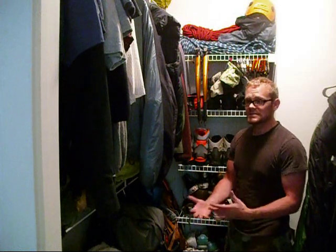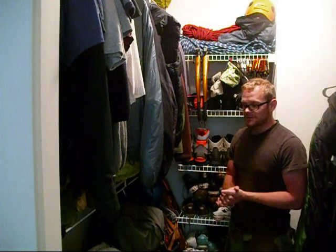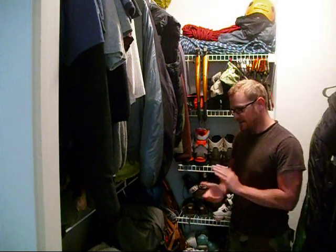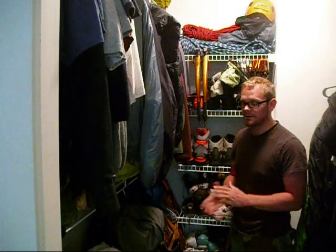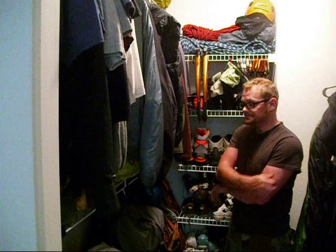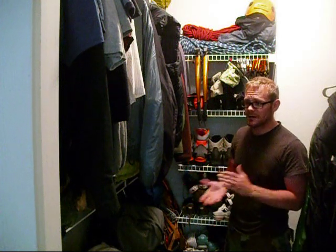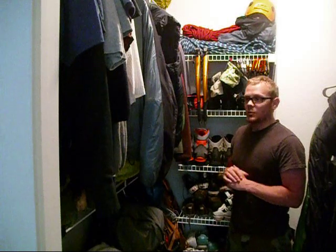So the premise of this is, what three things would you take away and replace from Wranglerbarn's kit? First of all, I think Wranglerbarn's kit is phenomenal. I think his choices are not very far away from what I choose when I do a very similar loadout like that, 4 or 5 days. It just depends on what you're trying to achieve.